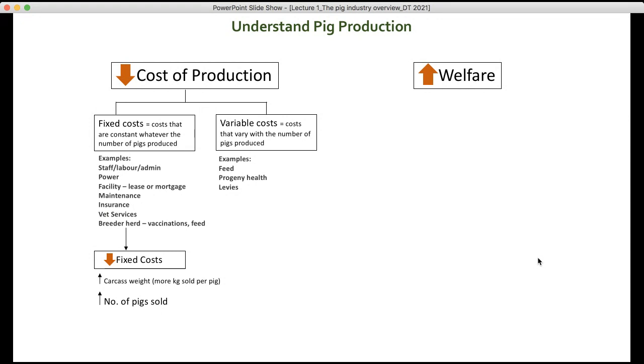Versus if we sold more pigs. So let's say we sold 143 pigs at 100 kilos live weight. So therefore we're getting paid for 70 kilos each. So 143 times 70 is nearly 10,000, just over. So divide 10,000 by 10,000, that works out to the same $1 per kilo sold for fixed cost.